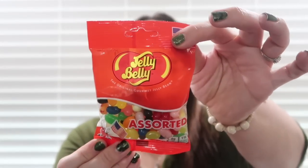So I just grabbed a small little thing of the Jelly Belly assorted jelly beans just to toss this on his little pile of candy.